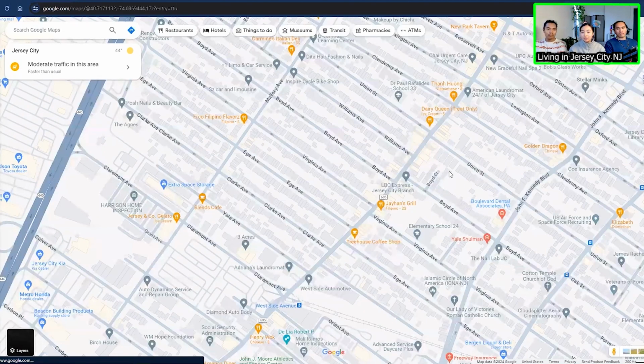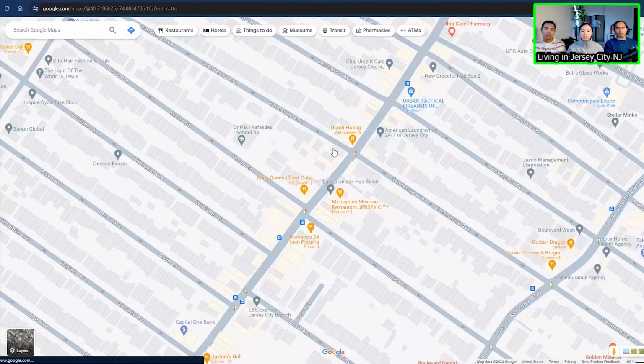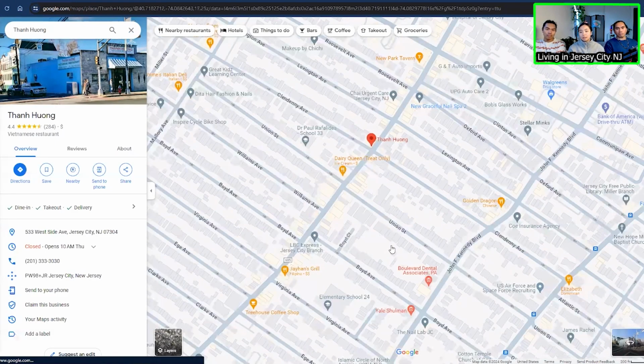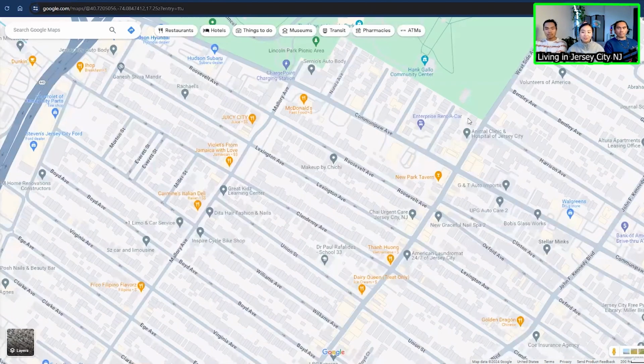So Westside Avenue in itself has primarily Latin cuisine, Filipino cuisine, and Caribbean cuisine. As Adrian said, there is a Vietnamese restaurant here, and that is one that we have gone to before. There's also fast food Chinese restaurants down here. There's Taste of Caribbean. That's how you know there's a variety of cuisines here. And that's telling of the demographic here as well.